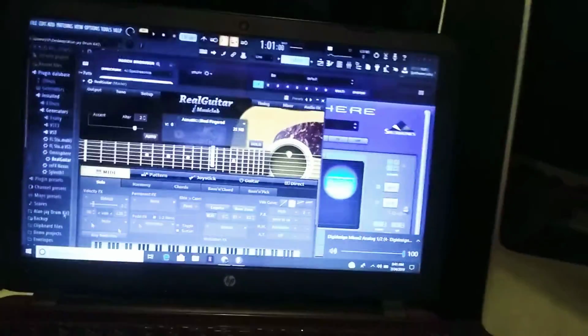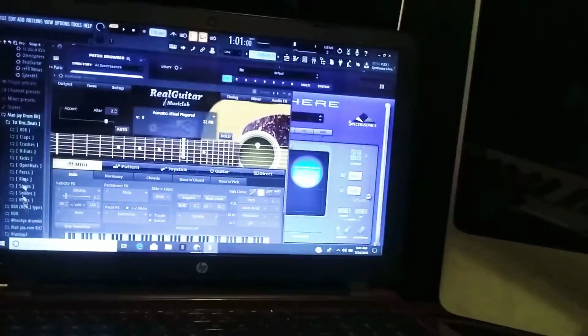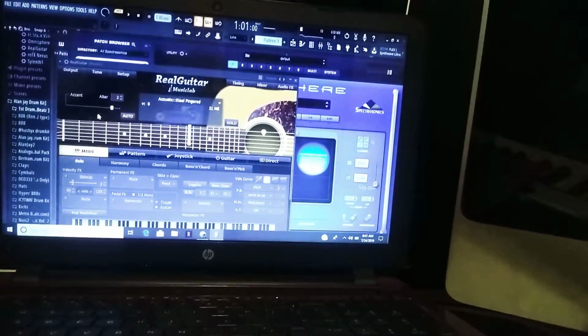I still got some more plugins. I love plugins. But also, I'm going to show y'all, I got drums. I'm gonna show y'all. I got all the drums in here. Let's go back. I got the drums in here. That's Islander stuff. I got all the drum kicks. Yeah, I say Islander drum kicks.